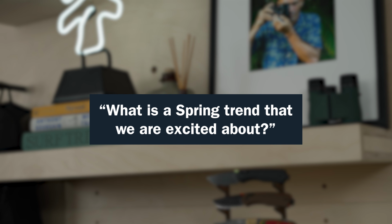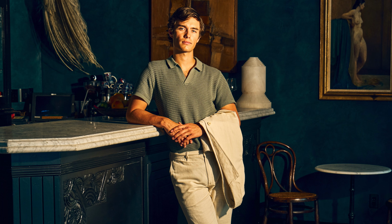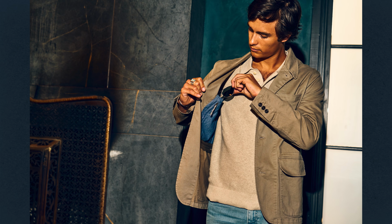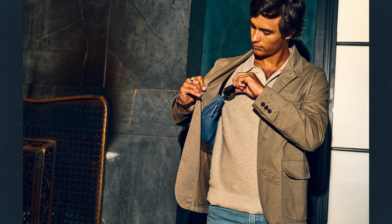What's a spring trend that we are excited about? And that one's really easy for me, and it's pretty easy for Huckberry, and that is the knit polo. You think about the polo shirt, it's a classic, right? Last year, I got my first knit polo. I am sold, and I'll tell you why. It's still that classic silhouette, but what I love about this spring trend, if you will, is the fun iterations of that. It brings a fresh perspective without being a complete 180 from what you're typically comfortable with.